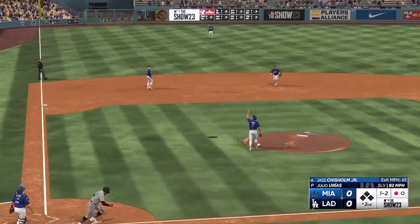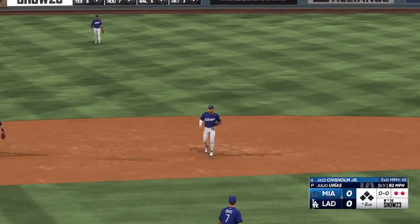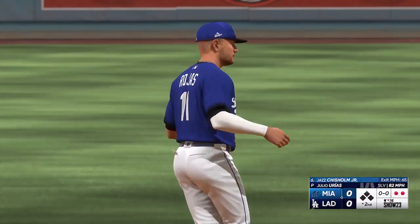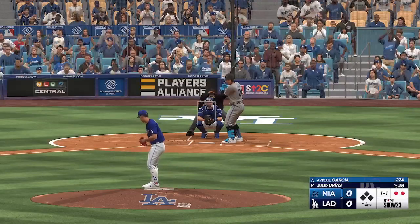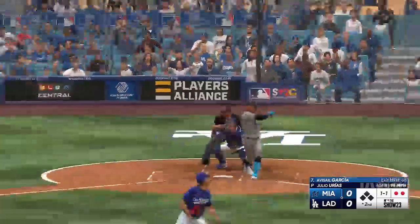Swing and a ball popped up. Rojas under it. He makes the catch, and there's two down. Well, oh, that's a frustrating end to the at-bat for the hitter right there. I mean, that pitch was right down the middle. I think he got a little too excited, came out of his mechanics, and instead of driving that ball somewhere, he popped it up. Unfortunate for him.